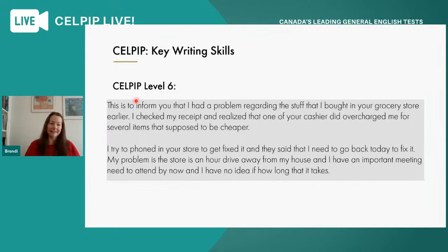So once we've identified the problem, which is being overcharged, because we have a new paragraph, I'll read this out loud to you now, and I'd like you to see if you can identify it's a slightly different focus. We're not just focusing on the problem of being overcharged anymore. So type into the chat box what we're talking about here.